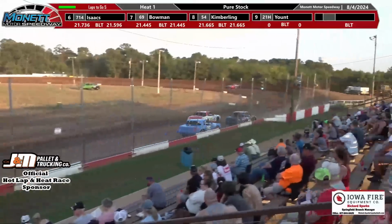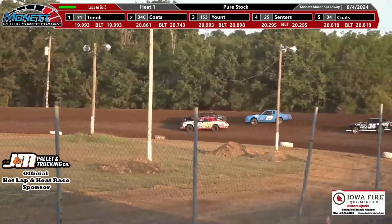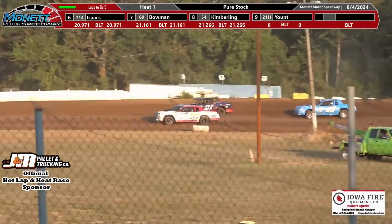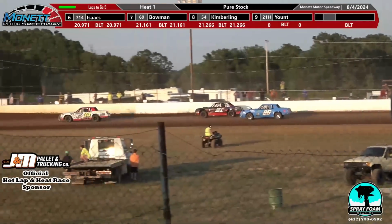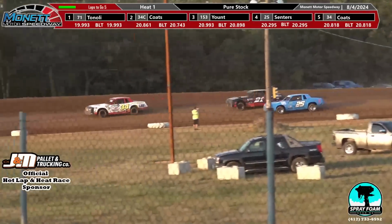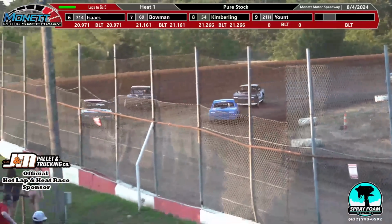Dell Centers able to get around Coates, and he's looking for more here on lap number 5. 3 laps in the books, 5 to go. Chris Tonley out front in that number 71 machine, almost a whole straightaway lead. Dell Centers looking underneath the 21 machine of Kevin Yount, looking to take away that 3rd spot.